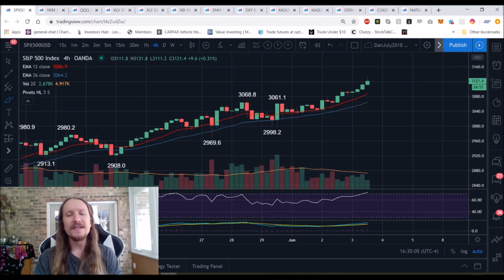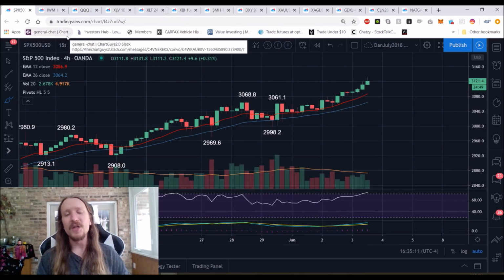Keeping an eye out for daily consolidation. We have a lot of individual names and sectors with a lot of hype and euphoria, and as long as the market stays strong, that hype and euphoria stays strong. To deflate that hype and euphoria, we're going to have to see some market pullback.